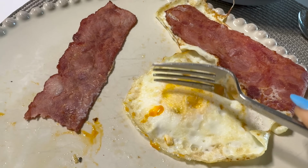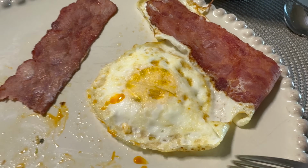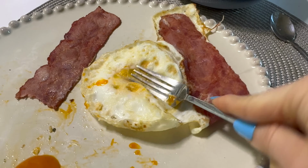It might be this hot sauce. But also keep in mind, I've always loved egg whites. I feel like people always are like, how do you enjoy egg whites so much? I love egg whites. I don't know if we're gonna get an egg break today. Oh. Okay, well, we did. That was not very pretty.